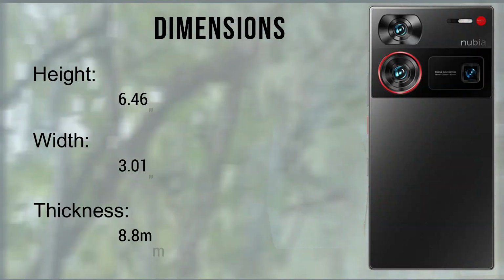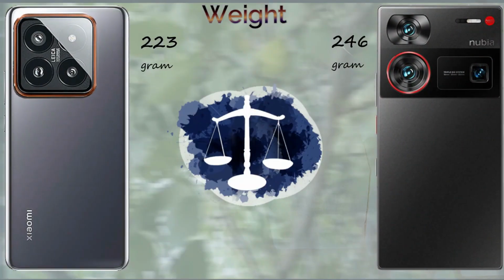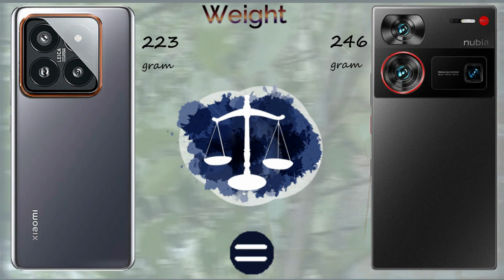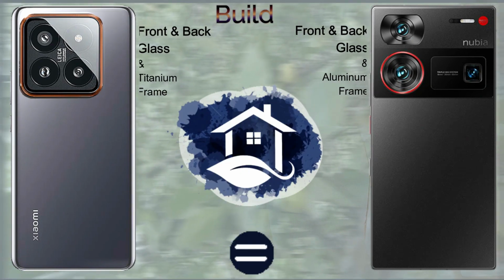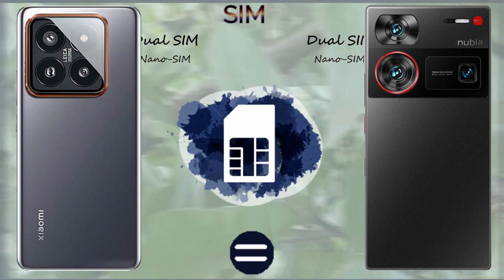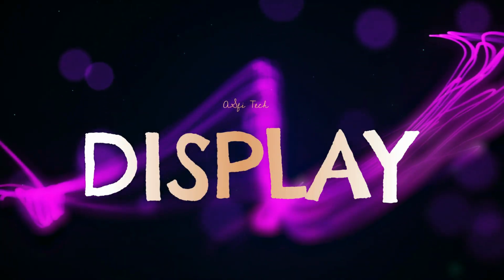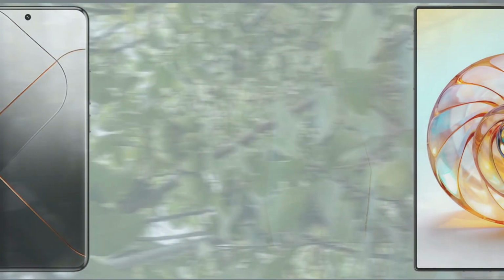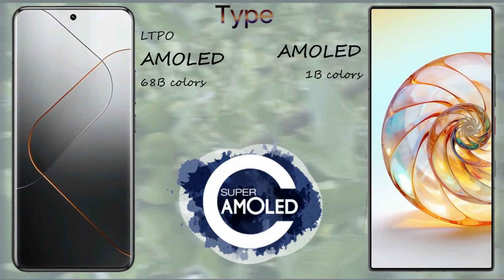The build: the Xiaomi 14 Pro comes with front and back glass and a titanium frame, and the ZTE Nubia Z60 Ultra comes with front and back glass and an aluminium frame. Both mobiles come with dual SIM. The display: the Xiaomi 14 Pro comes with LTPO AMOLED, 68 billion colors, and the ZTE Nubia Z60 Ultra comes with AMOLED, 1 billion colors. The screen size is the same, not much difference.